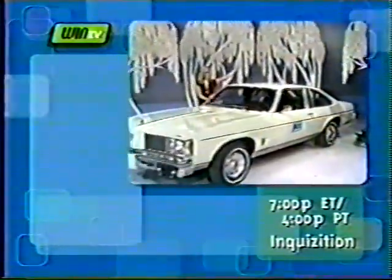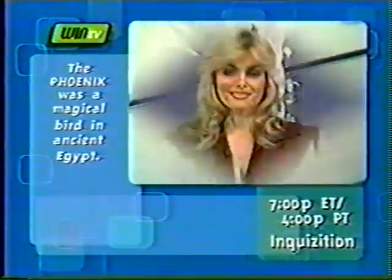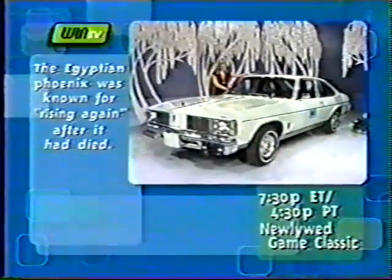The 1979 Pontiac Phoenix. New standards for luxury compact. Sensibly sized, comfortable, practical. The 1979 Pontiac comes equipped with body side molding, automatic transmission, and tinted glass.